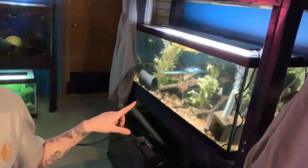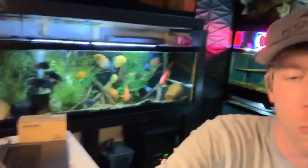So no CO2 for the fake plants, no. But guys, I'm setting up a live planted tank right here, and I'm gonna be doing a little video showcase on it, but I don't want to give it up. I actually have the light on this tank right here, and it's a Current light. I really am obsessed with the new Current lights. So I'm not on the Fluval 3.0 bandwagon, even though I do have one.